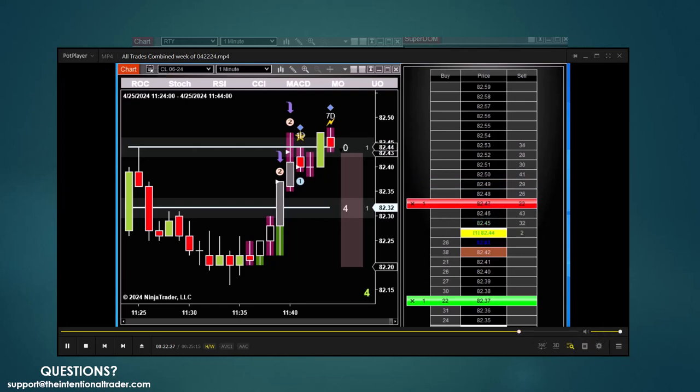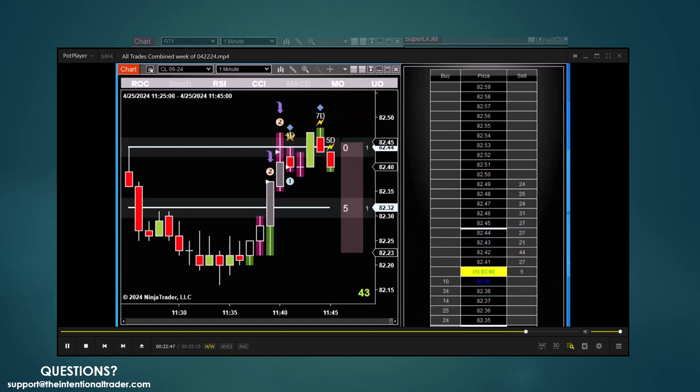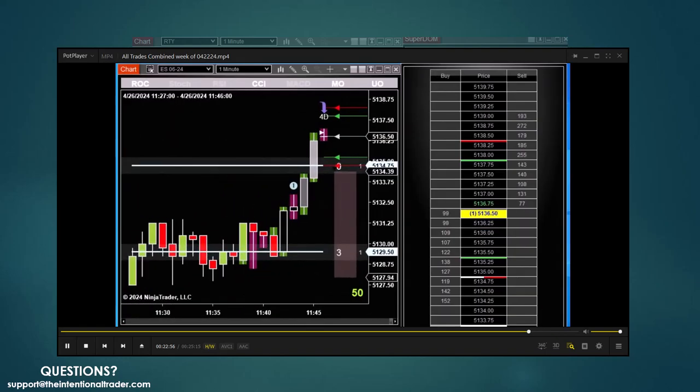Yeah, this is the one I managed. Okay, watch me move the stop. So now I'm at minus one. Now I'm at break even. So even if I take a loss on this, now I'm at plus one. Even if I take a loss on this, which was a plus one, I ended up at plus one. So that's how I manage a trade.